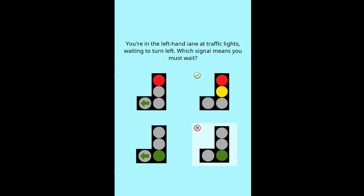You're in the left-hand lane at traffic lights, waiting to turn left. Which signal means you must wait?